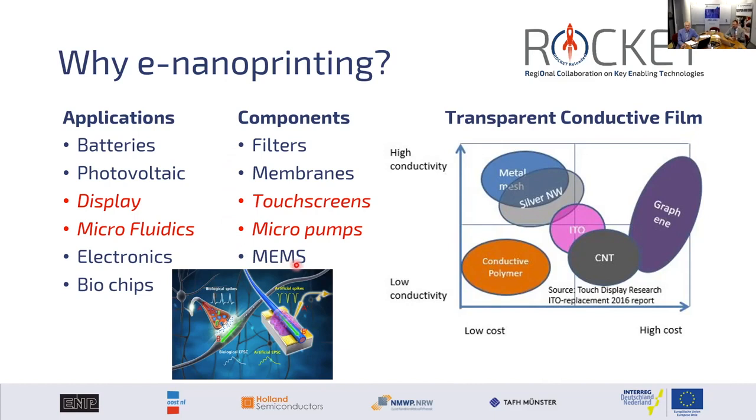Now, within this study and within this development, we particularly focused on the red sections, as you might conclude, on touchscreens and micropumps. And these were the application areas where our German partners in the consortium have a special interest. And if I look into the touchscreens capability, then transparent conductive film is of paramount importance in this high volume industry. Creating transparent conductive films in the incumbent technology currently is indium tin oxide, as you can see in the middle. And the industry is looking for replacement of ITO, as indium is a scarce and rather expensive material.